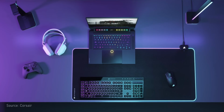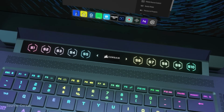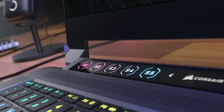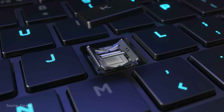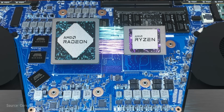Plus, they've integrated some cool features like built-in SlipStream that communicates seamlessly with their gaming peripherals, a custom Stream Deck macro bar that can be mapped to any command of your choice, along with a center display to showcase some metrics, an insanely large trackpad, and low-profile mechanical key switches. And finally, the AMD treatment. This is an AMD Advantage exclusive edition, so you get a Ryzen CPU and a Radeon GPU.